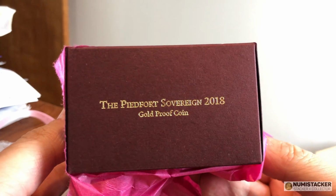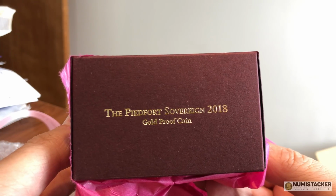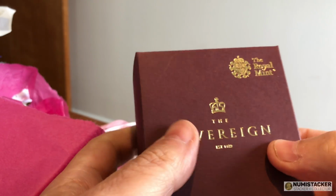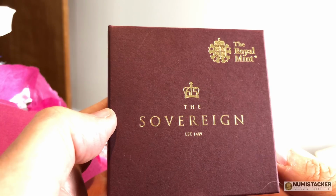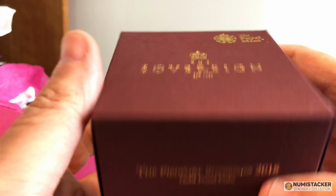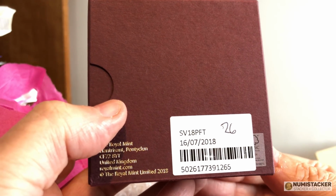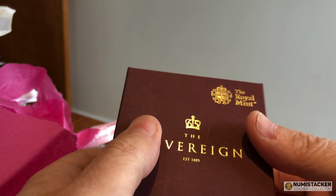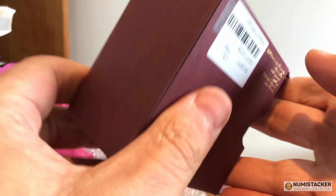And so there we have it, the Piedfort Sovereign 2018 gold proof coin from the Royal Mint, delivered by the Coin Connection. The Coin Connection will have opened this coin up and quality assured it. If there's any damage to it, any scratches, any problems with the capsule, they will have replaced it or sent the other one back to the mint, done all the hard work for the buyer, and still it's been delivered at a pretty good price, a little discount from the Royal Mint website, and a little discount when it comes to coins. Protects the purchase a little bit and never hurt anybody at all.